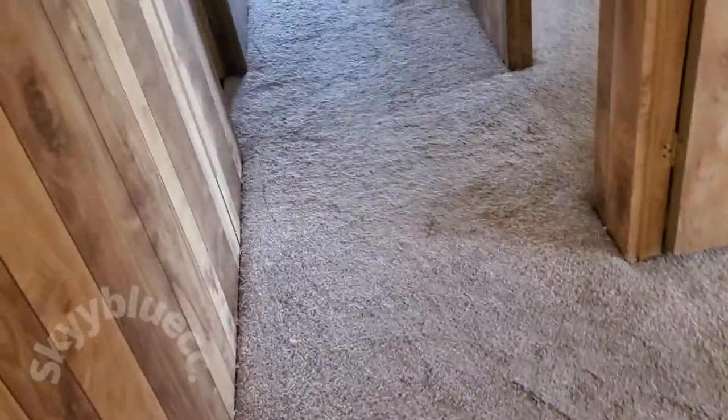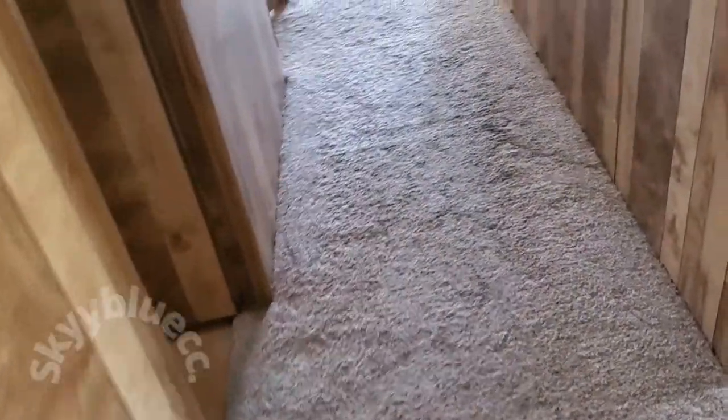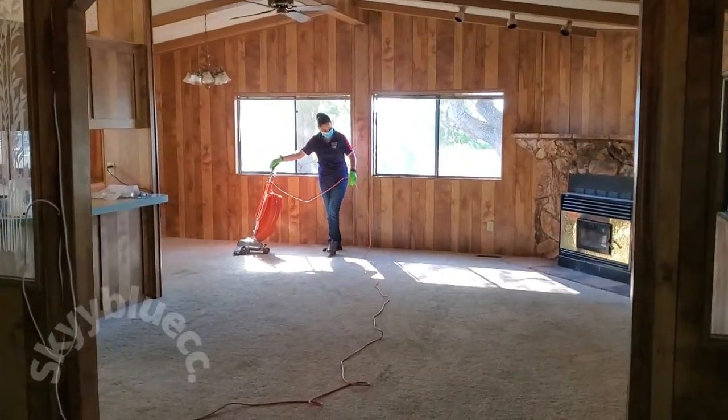Probably this room is the lightest one. And we were here like probably 3 years ago. Probably 3 years ago, we cleaned this mobile home, and as you can tell, we're here. All right, guys. So we're gonna make it happen.